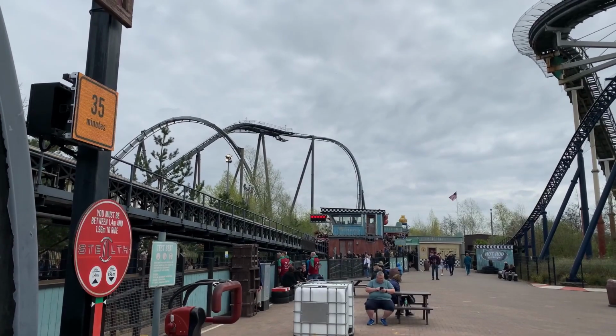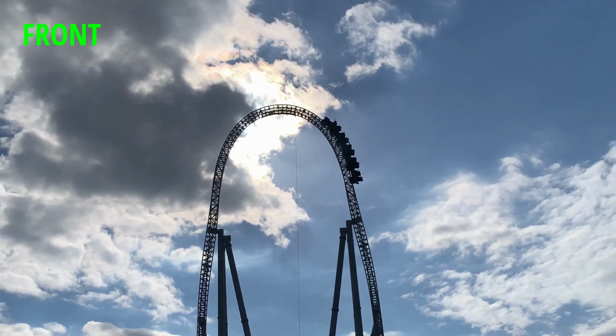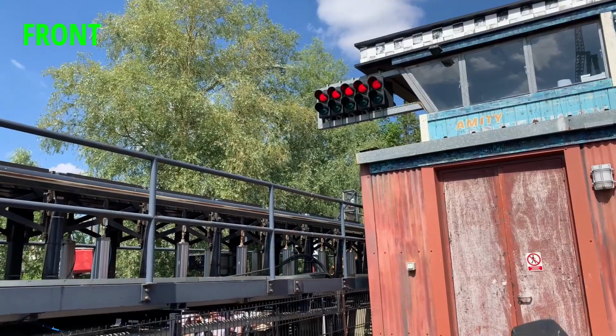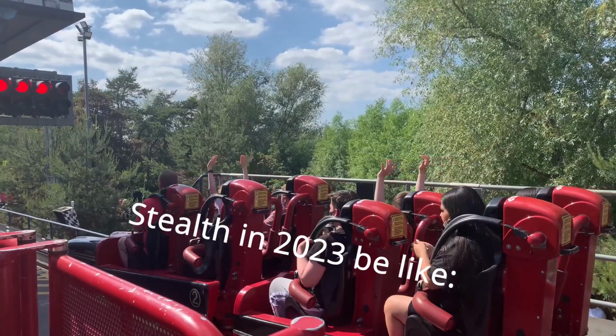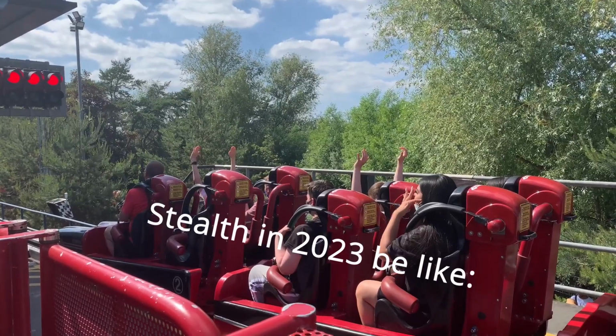Stealth is one of the easiest ones for me. It's the front row. The launch feels more intense and you get way better airtime going over that top hat and the airtime hill at the end. It's also more exciting when the launch audio is counting down and you're staring down the track, even when it's out of sync. 3, 2, 1, go, go, go!